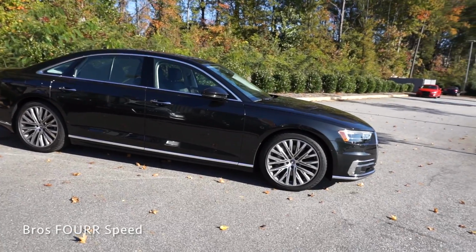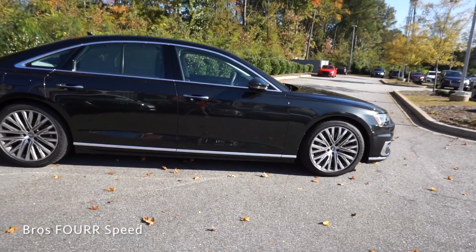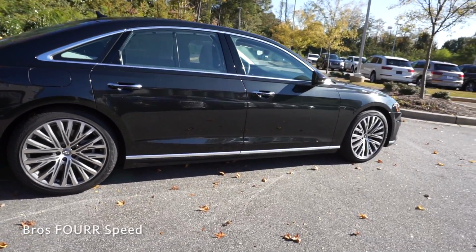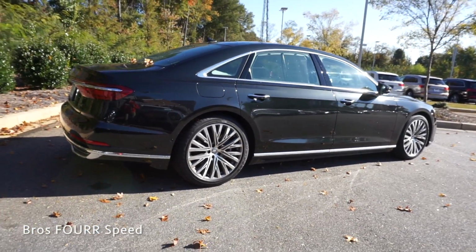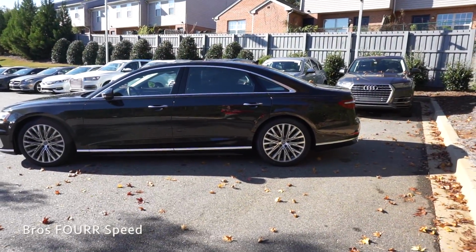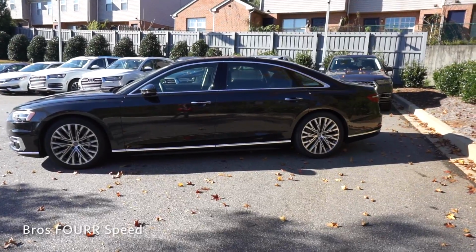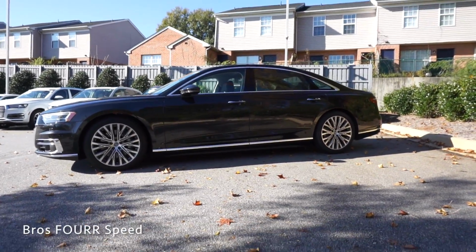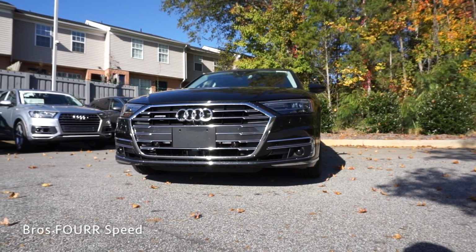It does feature the Quattro all-wheel drive system, weighs around 4,300 pounds, 0 to 60 can happen in 5.7 seconds, with a top speed of 131 miles an hour, and with a fuel capacity of 21.7 gallons, you can expect the MPG to be 19 in the city and 29 on the highway. The wheelbase measures 123.6 inches, it has an overall length of 208.8 inches, the width is 76.6 and the height is 58.6 inches.